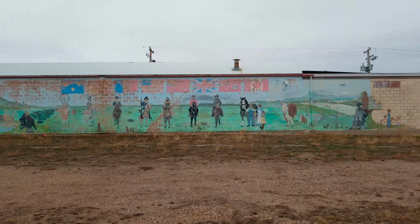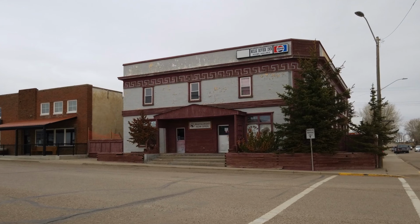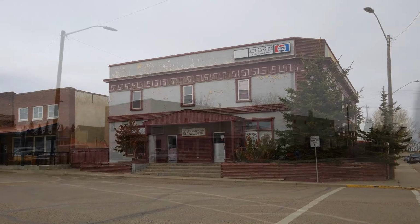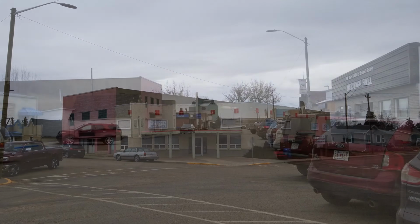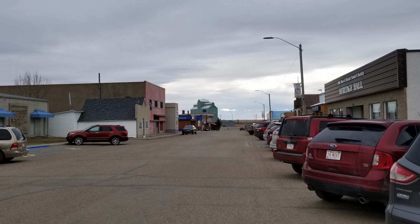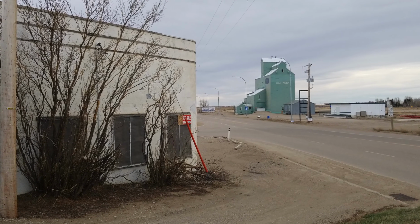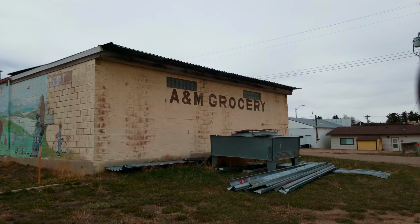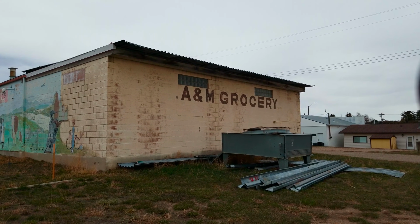Now, before we talk about our main reason for being here, let's talk a bit about the town of Milk River itself. The town is situated about 10 miles north of the Alberta-Montana border. It has a population of about 800 people and was first incorporated as a village in 1916 and as a town in 1956.